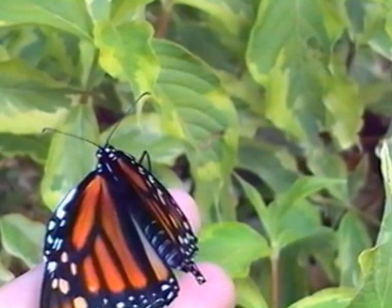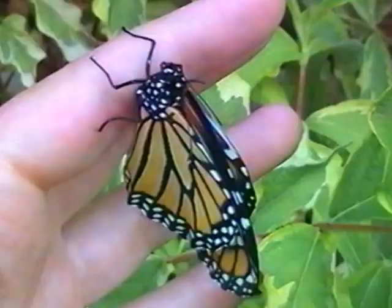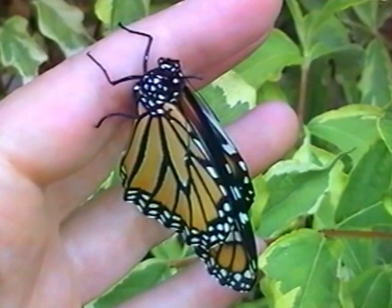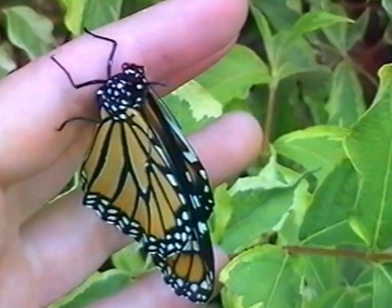This is a female. Female monarchs are usually smaller than males, and the veins in their rear wings are thicker. Most monarchs live for 2 to 6 months, but the butterflies that emerge in early fall are the generation that will migrate south. They can live 8, 9 months, or even longer, and travel up to 2,000 miles to the family wintering site.